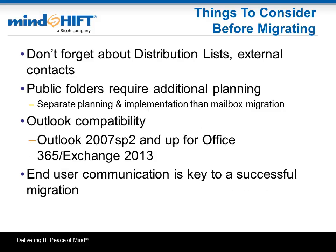All right, don't forget about distribution lists and external contacts. These are separate items that you'll want to consider after you migrate to the new provider. Distribution lists need to be recreated. If you're on Office 365, you can use their PowerShell tools to import them in bulk, as well as external contacts. For hosted Exchange providers, you may have to do them manually, or with mindSHIFT, you can import them using the bulk import tool.